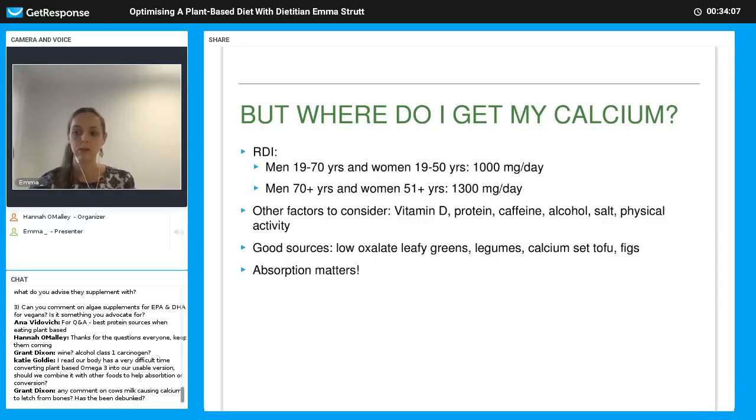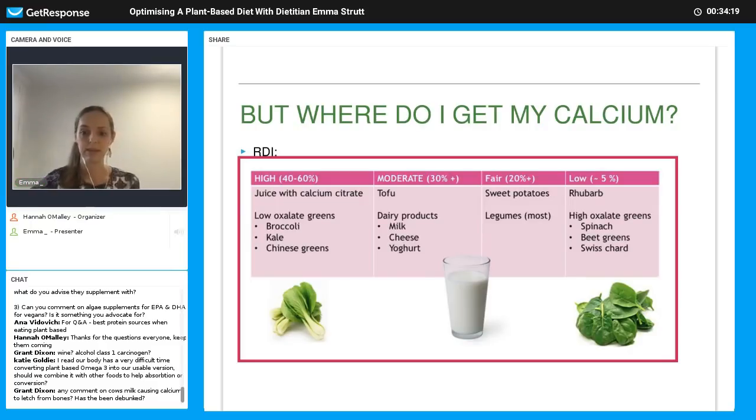So good sources of calcium include your low oxalate leafy greens, your legumes, calcium set tofu and fortified plant milks, but absorption really matters a lot as well.